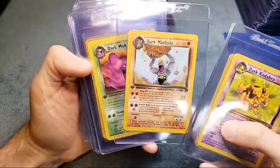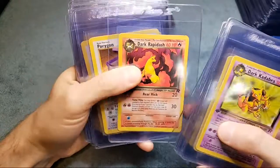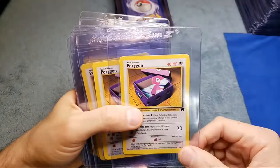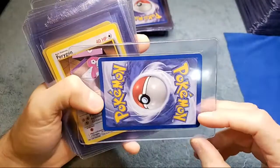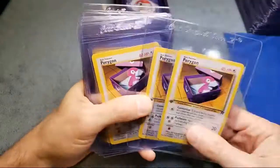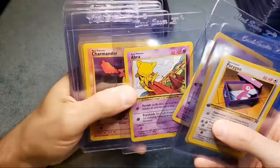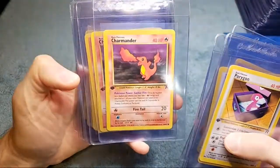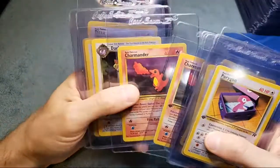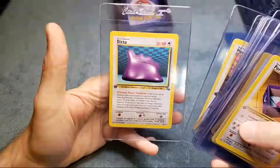We got Machoke, Muk, Primeape, Rapidash. These were literally cards I just had set to the side. I bought in collections or whatever, and I was looking at the prices and I was just blown away. So decided to go ahead and grade them. This is the 3rd uncommon I don't have in the 10 yet. The Porygon. So I got 3 of those. We got Abra, 2 Abras, and then we got the Charmander. It's another big one because he's a starter. Kind of goofy artwork. Got 3 of those, and we got Raticate, Dratini, Meowth, and Ditto.